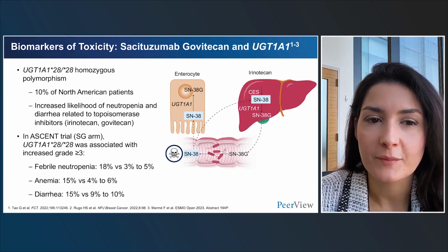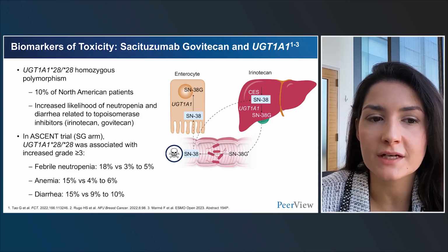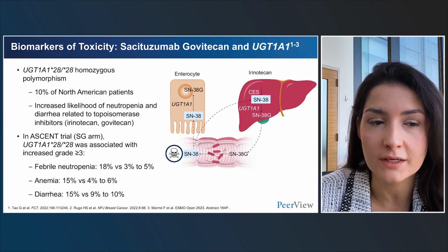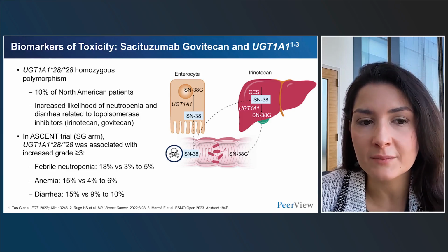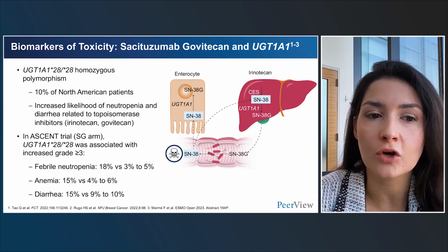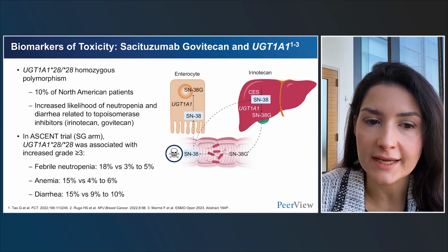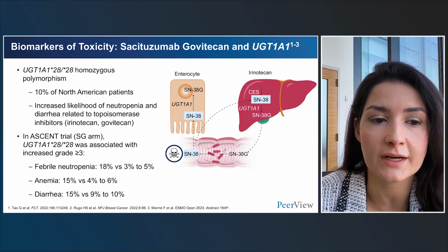It is important to note that for patients who receive sacituzumab govitecan, we know that presence of a homozygous *28/*28 polymorphism in UGT1A1 is associated with an increased risk of developing toxicity. About 10% of patients are homozygous for this allele and are associated with increased likelihood of developing neutropenia or diarrhea related to topoisomerase 1 inhibitors.